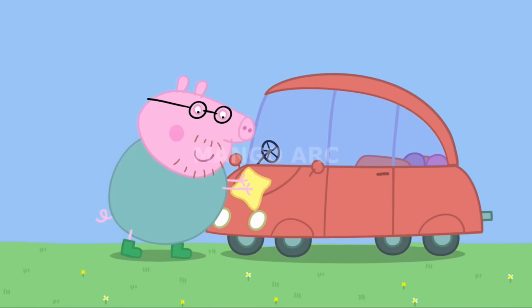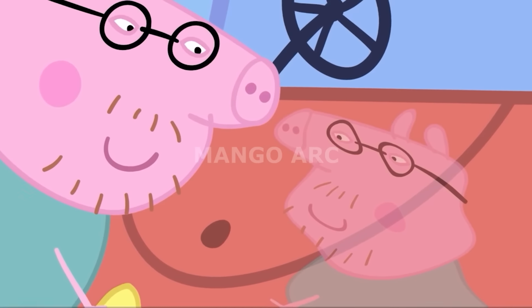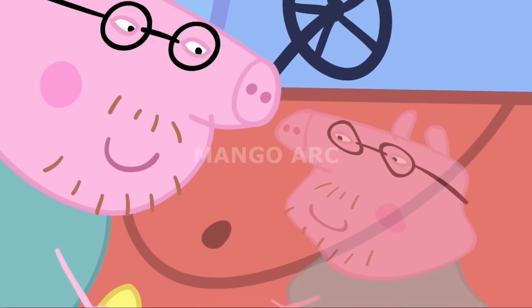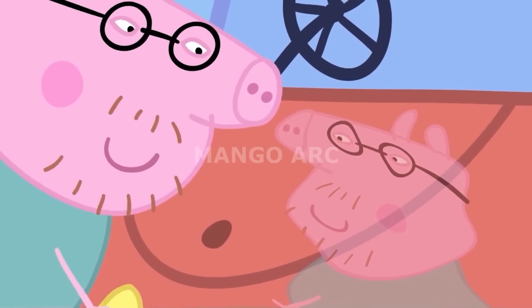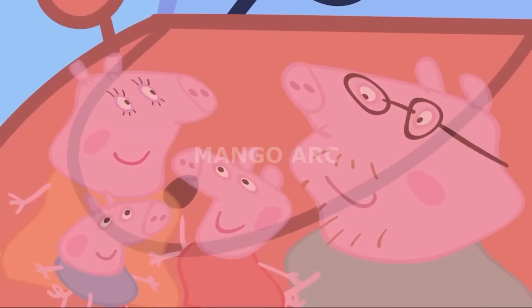No! Daddy Pig is polishing the car so well he can see his face in it. The reflection distortion depends on the unevenness of the car's surface. It's probably dented, or the animators use the simplest effect to create the distortion. Even I can apply it. Does this look like the level of a studio with hundreds of thousands of dollars at its disposal? There's George reflected all over and to Peppa's left.